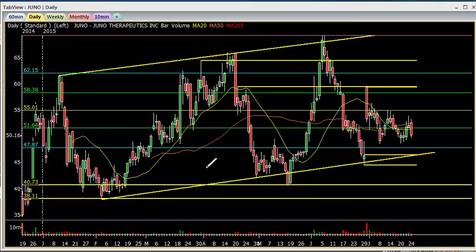So anyways, that's Juno. I wish we had more on the chart to look at, but technically I think we're in a weak position. If we get above the MAs, it's going to be a little stronger, possibly move up into this area and then see some resistance. If it gets up here, especially here too, there's big resistance there. Hope that helps somebody out there.